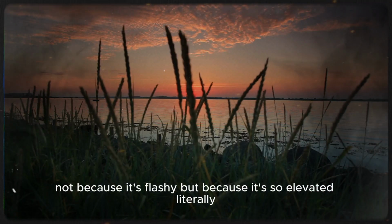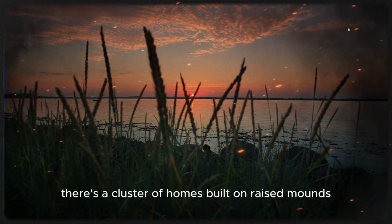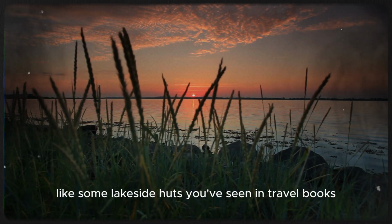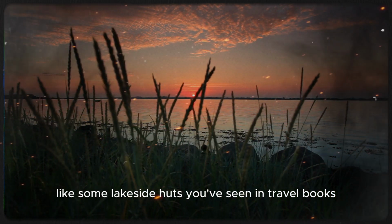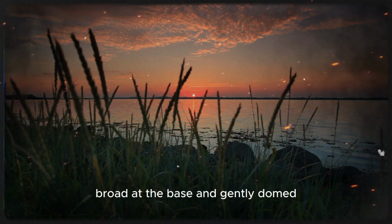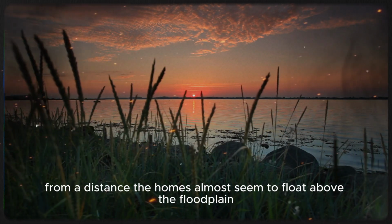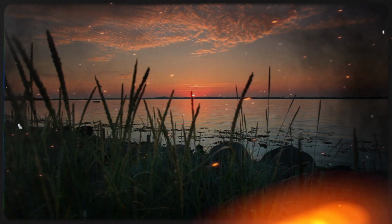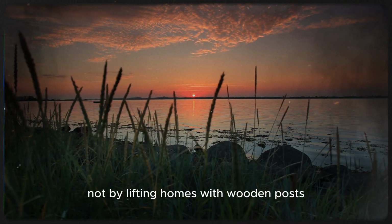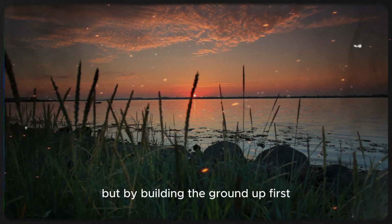Not because it's flashy, but because it's so elevated. Literally. There's a cluster of homes built on raised mounds, not artificial stilts like some lakeside huts you've seen in travel books, but elevated platforms, natural-looking, broad at the base, and gently domed. From a distance, the homes almost seem to float above the floodplain. This is the Nubian version of "don't let the water in," not by lifting homes with wooden posts, which would rot, but by building the ground up first.